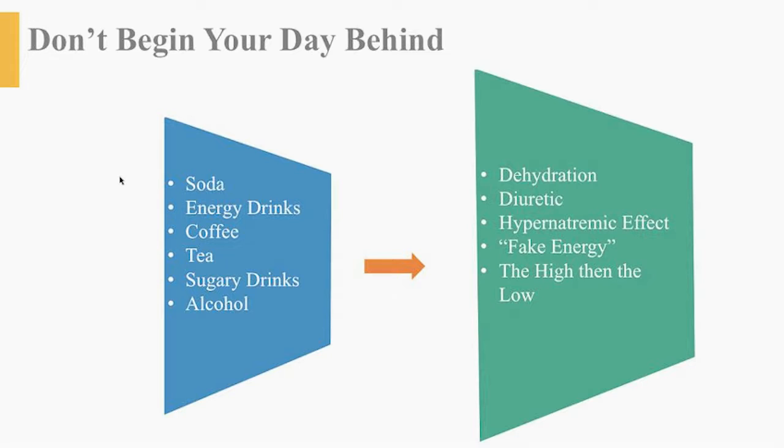So then you're like, I need another cup of coffee, or I need another soda, which we already talked about. We don't have time to be drinking fluids in the first place. So constantly trying to drink the ones that are dehydrating you and causing this lull of an effect isn't exactly the best solution to the problem. So we want to keep that in mind as we're thinking about what it is that we're actually drinking.